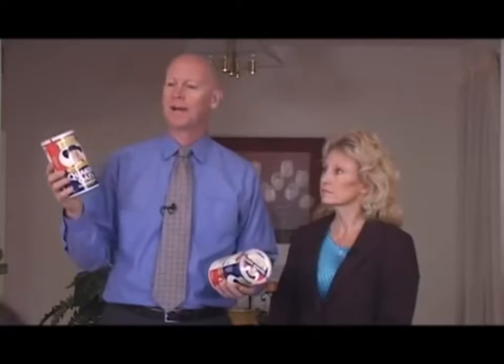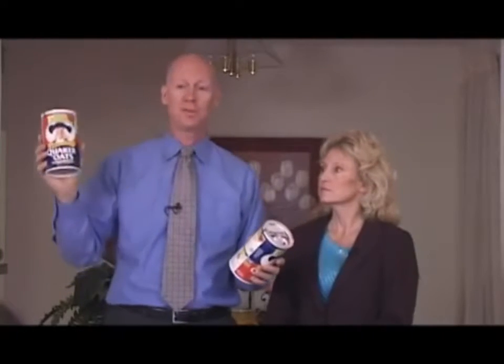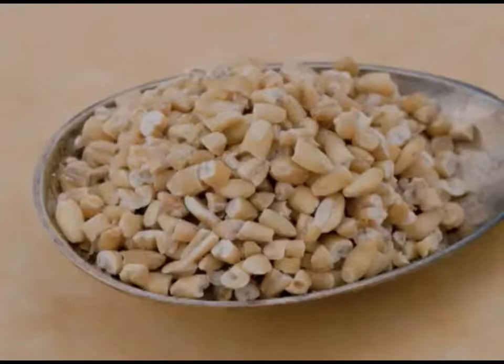So they break down into sugar faster, and as a result, you have a high glycemic 1 minute oatmeal and you have a medium glycemic 5 minute oatmeal. Both of them spike your blood sugar, but this one spikes it more than this. Now, we wouldn't know that by looking at the nutrition facts, so this is where the education that we can provide you with will come in handy for making the right choices.